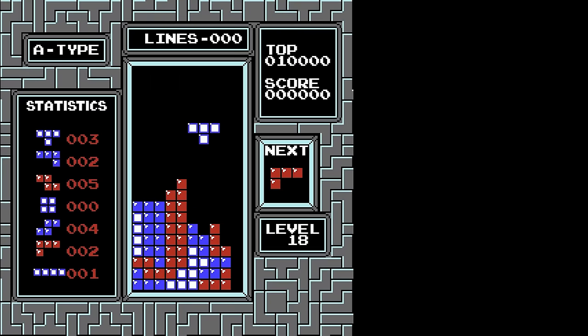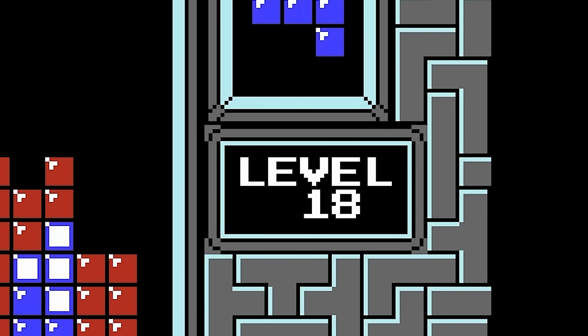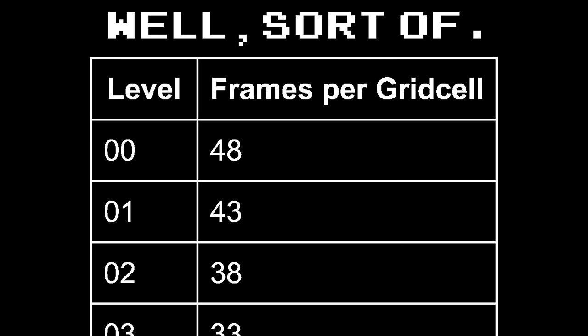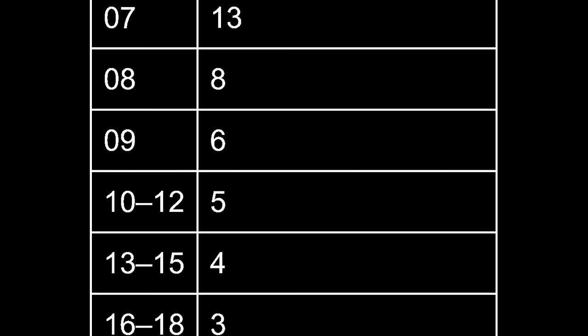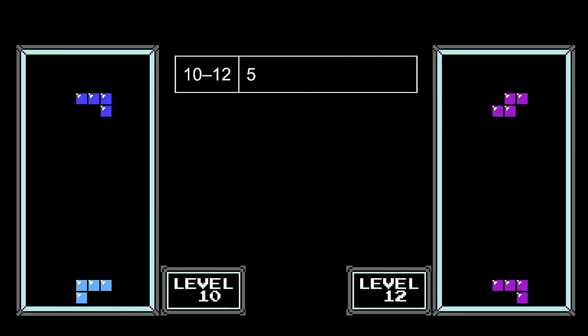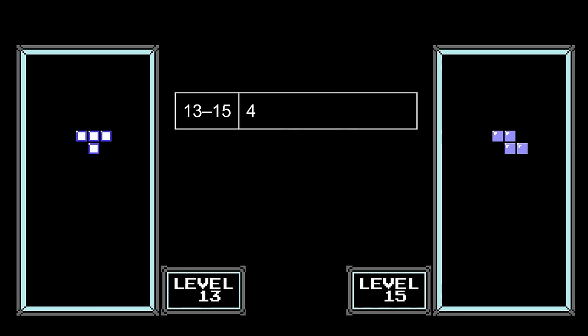Like many other Tetris games, the speed the blocks fall in NES Tetris is built around a system of levels. Reaching a certain number of lines will increase the level, and with each passing level comes a speed bump. Well, sort of. You see, since the game can only increase the speed by the number of frames it takes the piece to fall one row, that limits the number of options the developers had for speed changes. After level 9, the levels can be separated into groups by their speed. In levels 10 through 12, pieces fall a row every 5 frames. In levels 13 through 15, pieces fall a row every 4 frames.